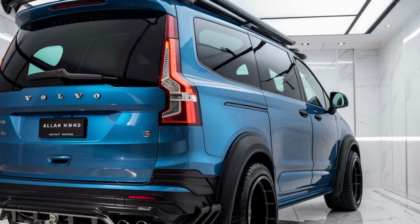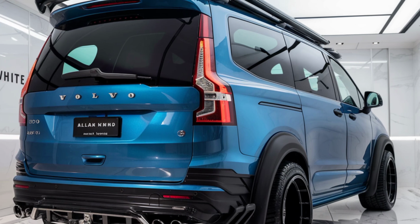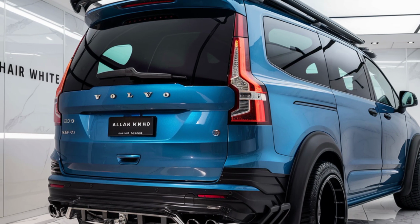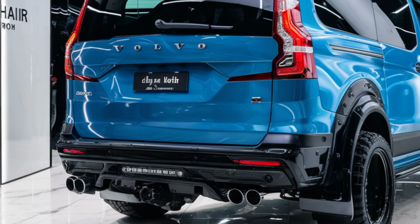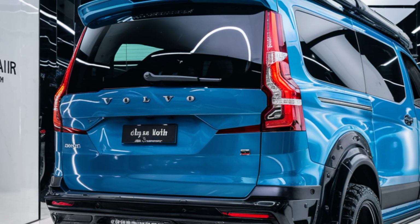With sustainability in mind, Volvo has designed the van with eco-friendly materials, a solar panel roof for additional power generation, and a regenerative braking system that maximizes energy efficiency.